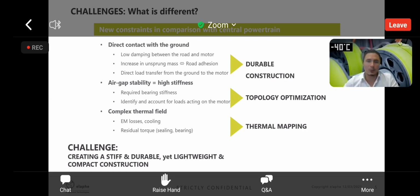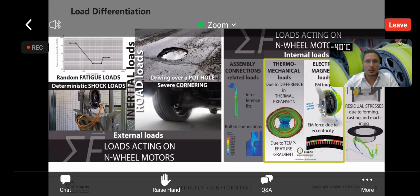But what approach have we at Elaphe taken in designing this? First, to understand really what the loads acting on the motor are. Doing this, we separated the loads into general groups. One is what we call external loads, where you have a subgroup called inertial loads, which means loads coming from the motor's own weight. These loads are, for instance, vibrations and shocks acting on the motor.